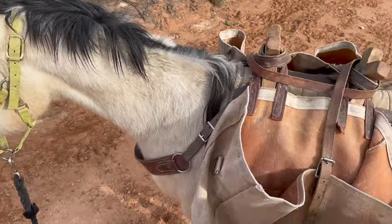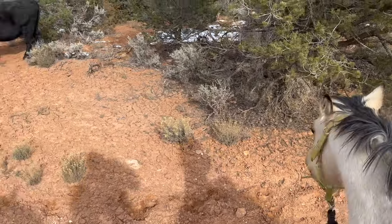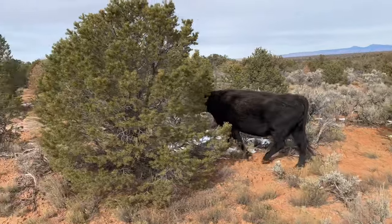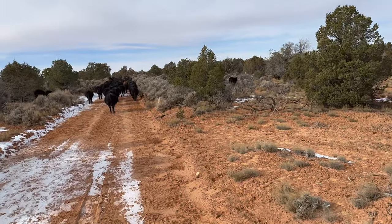Okay, we're packing this colt today too, Mesa. And he's learning a lot. He's getting a little bit of an education today. But it's really, really good for him. Be a good first time out. But we just got these cows lined out and we're drifting them down the country.